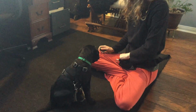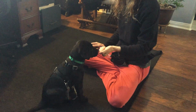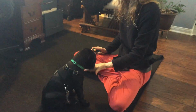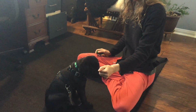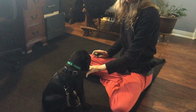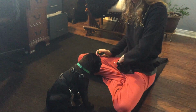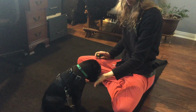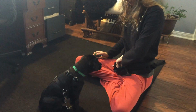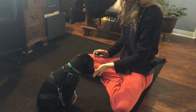Yeah, we also are working on the beginning of leave it. Look. Good girl. So I put a treat in my hand, and as soon as she goes away from my hand, good girl. That's the beginning of leave it. Very good. Higher value, doesn't matter. So now we're going to start doing it with an open hand, but we're going to do it so she can't fail by holding it above her head. There you go.